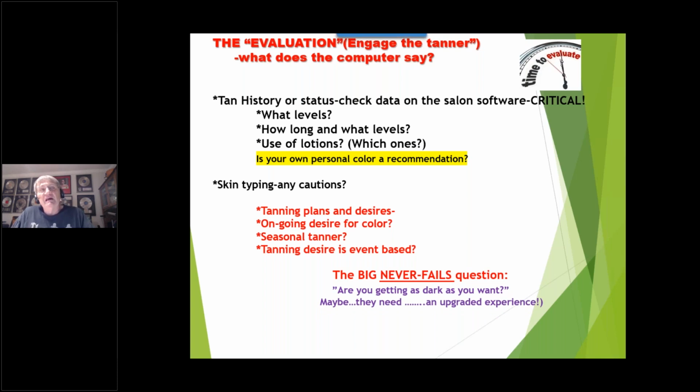I didn't come up with this rhetorical question. A client of mine did, 15, 20 years ago, and I've been using it every time I do a training on selling. Make sure that when you look at that software and it tells you where people are tanning and how long they've been tanning, you know that they're at a lower level and tanning maybe once a week. They're not getting a good tan, and you can see it when they come in.